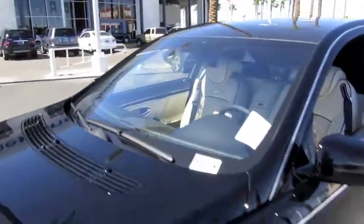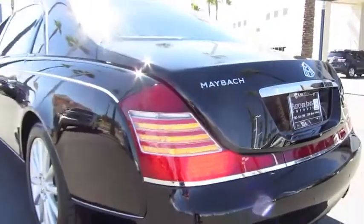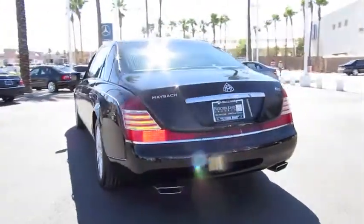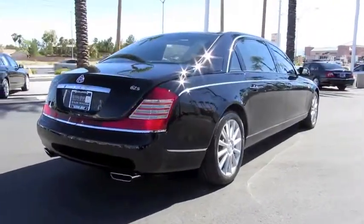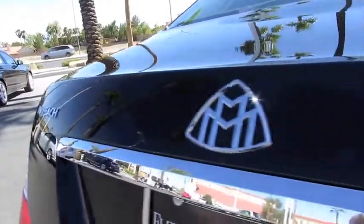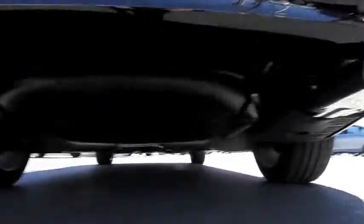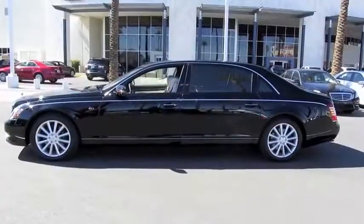Automatic rain sensing windshield wipers, integrated LED turn signal mirror. You also have LED tail lamps, dual chrome exhaust ports with rear parking assist, here's your rear view camera, let's go ahead and pop the hood.